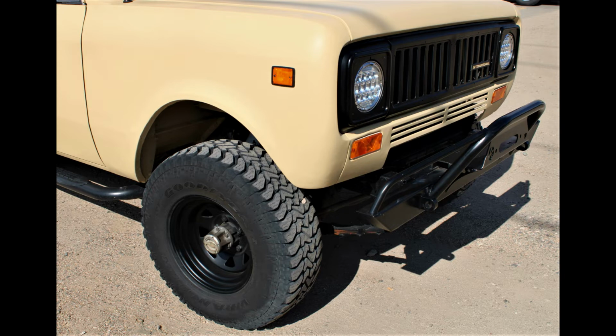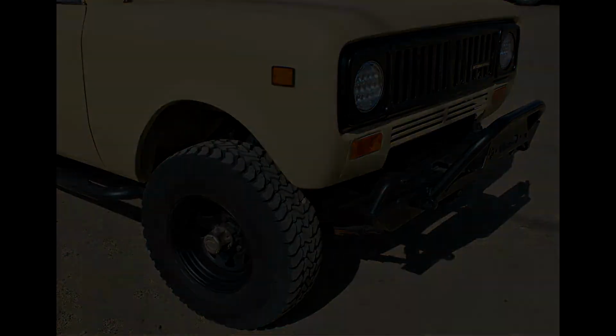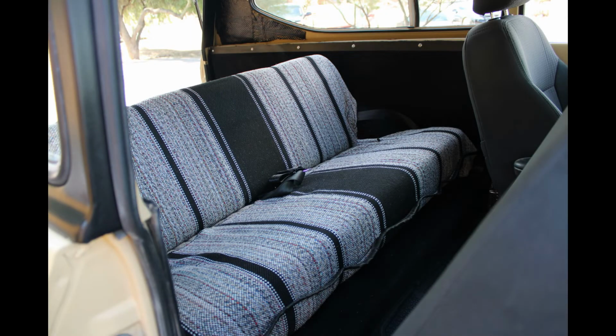We're putting a roll cage inside of it for safety. We're replacing the rear bench seat with some more PT Cruiser seats just because they're more comfortable. We want to put a rack on top so we have places to haul stuff, and a 9,500-pound winch.